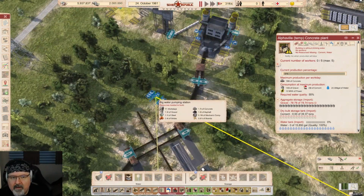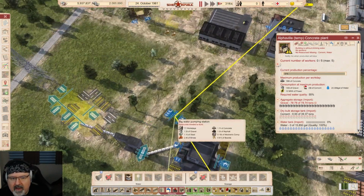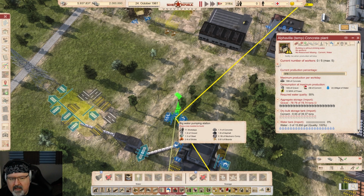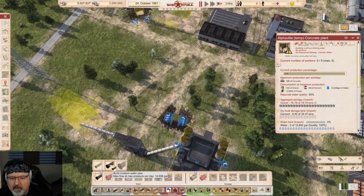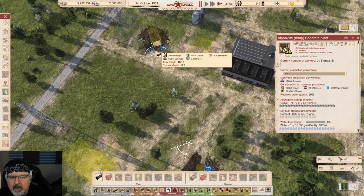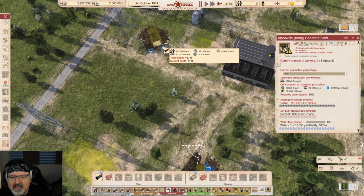If we go back here, we can't get to it. If I go back here, I can get to it. Like this. And then I take a medium line, which doesn't tell me it's 14,000 gallons. Max flow rate per day, 14,000 gallons. That's 33,000 gallons. I think medium's going to be more than fine for it. It's the same amount of steel either side. It's just a little less gravel on this side. Fine.